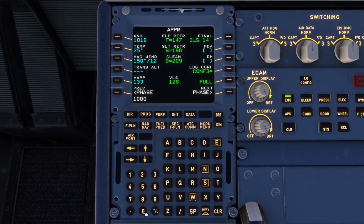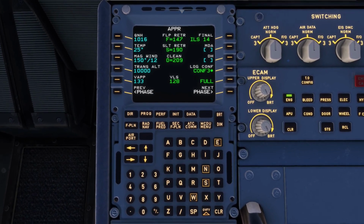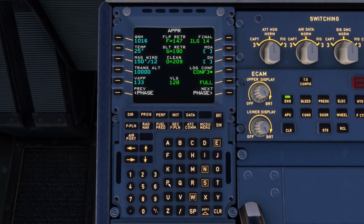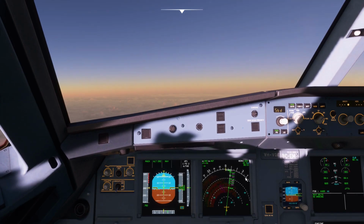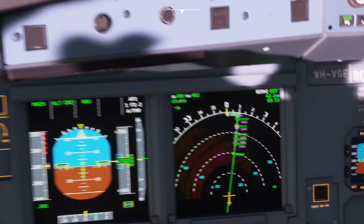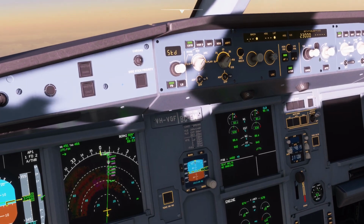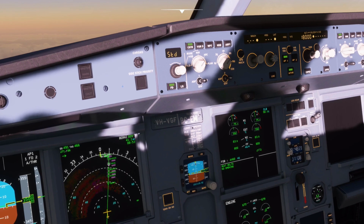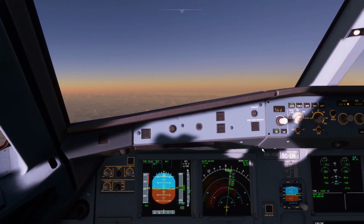Transition altitude is again 10,000 feet, same as Sydney. And our decision height for today, I'm looking at the charts right now, happens to be 209 feet. So let's go ahead and enter that in. And there's all the information entered in. We're about 40 nautical miles away from Burnie. So at Burnie, we're supposed to be at around 18,400 feet. So I'm just going to enter 18,000 feet and start managed descent, so we can begin descending to the appropriate altitude.